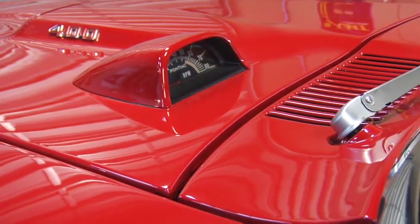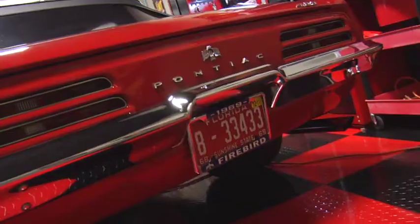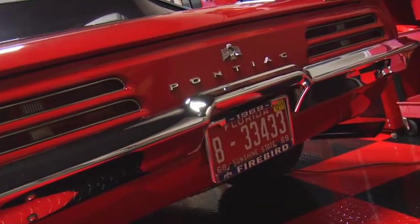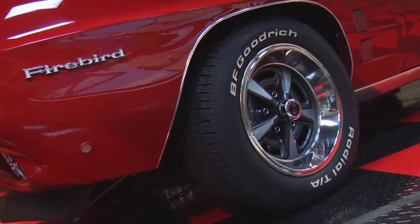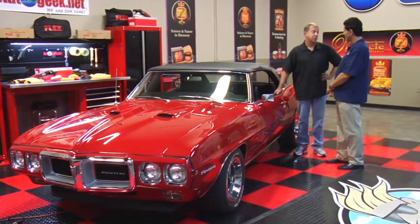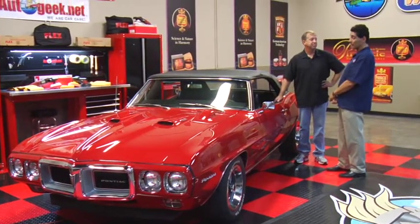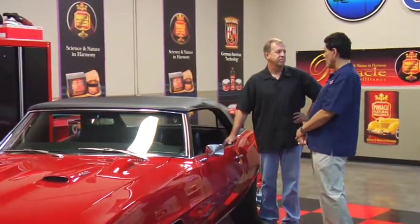It has the hood tack. I upgraded it to Ram Air Force specifications, including the exhaust. It has the rally wheels, has the console, variable ratio steering, tinted glass, posi traction axle. Love that Ram Air 4 engine. That's the big kahuna of the Pontiac Ram Air 4 engines. About how much horsepower do you think you got?